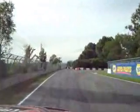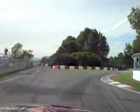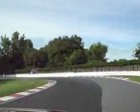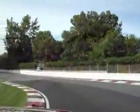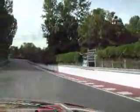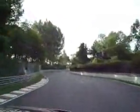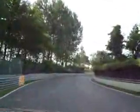So coming up here, we got a fairly sharp right-hander. You want to get right up on the curbing, and you see guys jumping right over that and putting their tires almost on the grass, and makes it very quick through here. You got to be quite cautious of watching this wall. This wall on the right hand side has a lot of victims over the years. And windy section coming through the back here.